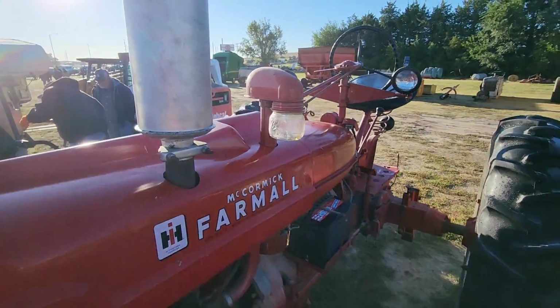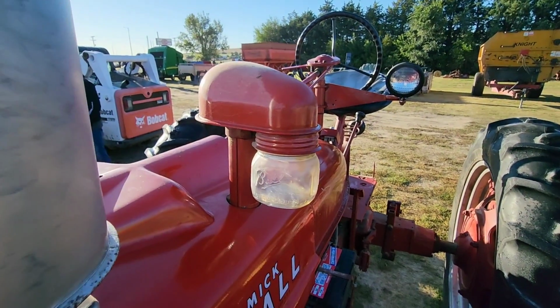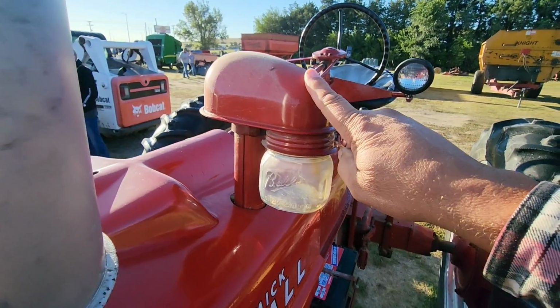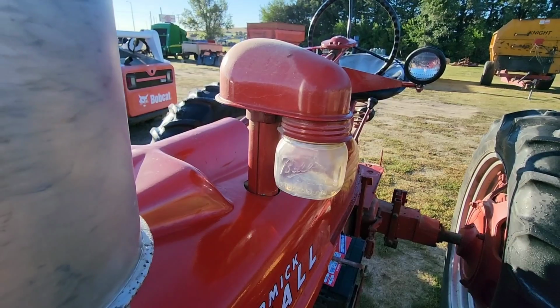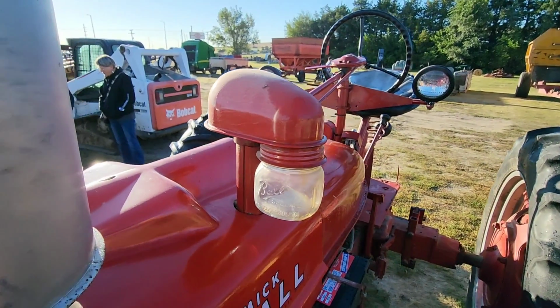Here's that, remember at Junk Jaunt we got the pre-cleaner for the air intake. The one we got is probably this size. It does not fit on our Cub because the pipe diameter is different. So we'll have to find a home for the one we bought.